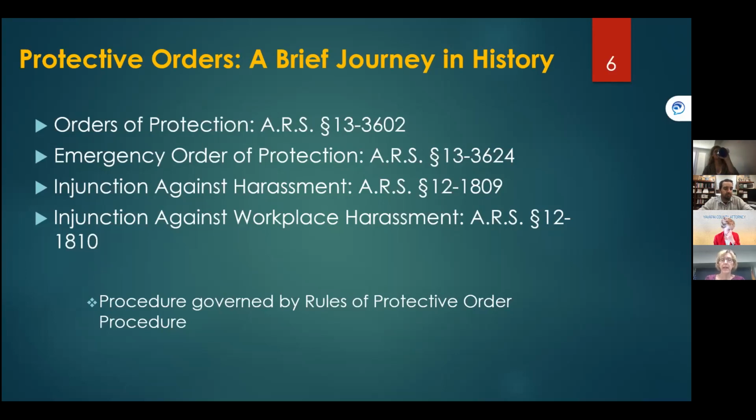What you're seeing on your screen now are the statutes. Injunctions against harassment normally go to civil judges. It is a civil process for injunctions against harassment. It's not a family law case. So those go to civil judges. What you're seeing on your screen right now are the statutes that apply to orders of protection, emergency orders of protection, injunctions against harassment, which we'll touch on, and we're going to touch on all these later, and the injunction against workplace harassment. And all of these statutes are governed by the rules of protective order procedure.